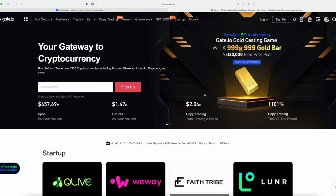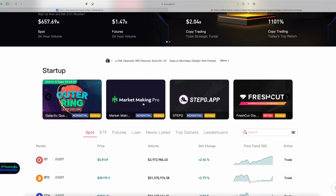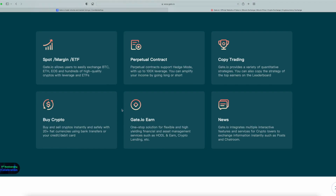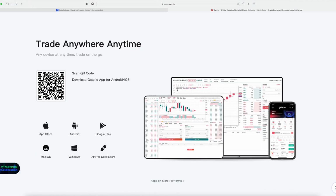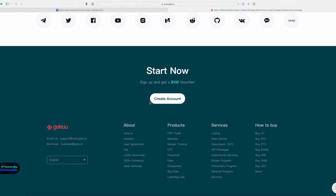Gate.io supports just about the biggest selection of crypto assets of any cryptocurrency exchange, currently more than 1,200 coins. Unfortunately, recent changes in the regulatory environment in the US mean that Gate.io is no longer providing any services at all to users in the US and Canada.